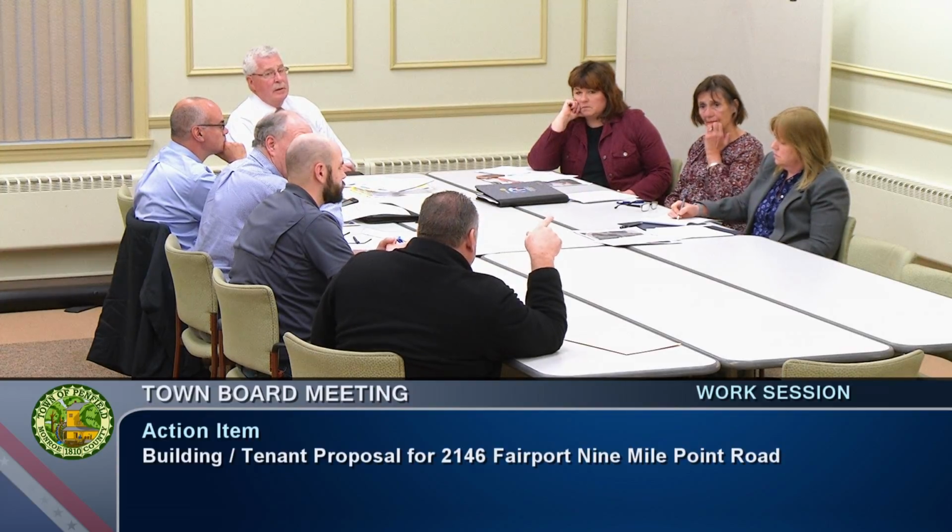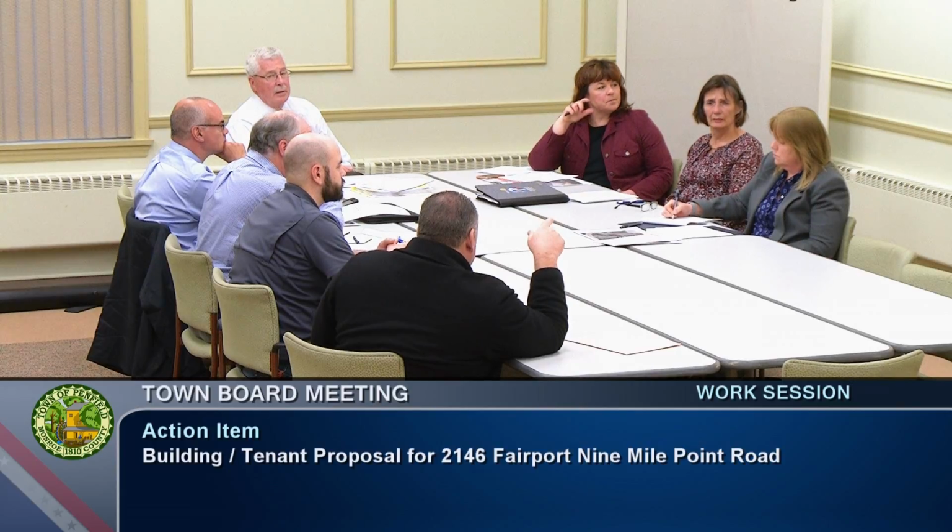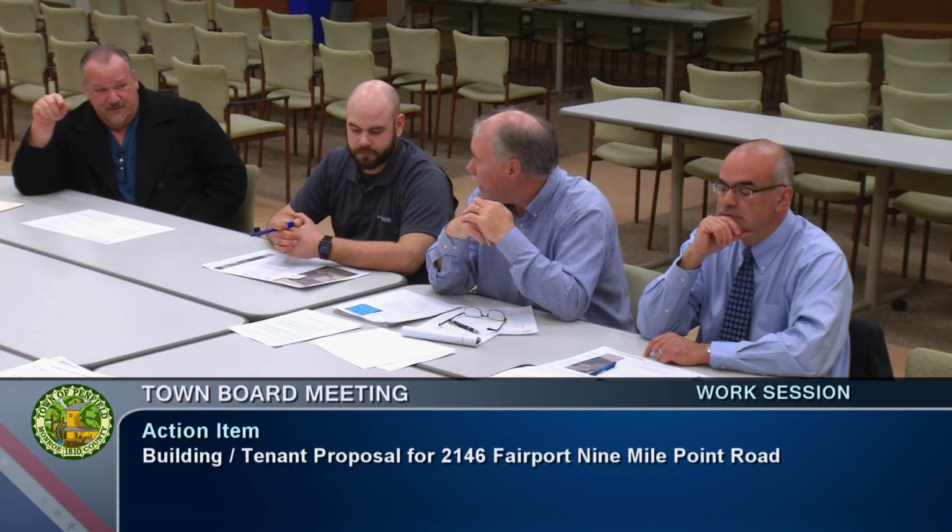I do have a question though on the road in between Cornerstone and the car wash. Is that a town road? No, it's not a town road. It's privately owned. We do have a maintenance agreement with a portion of that road, not all of it, but a portion. Because have you seen it?